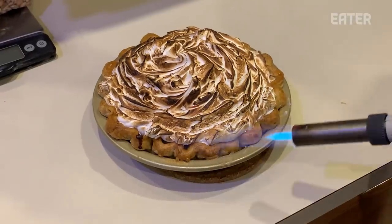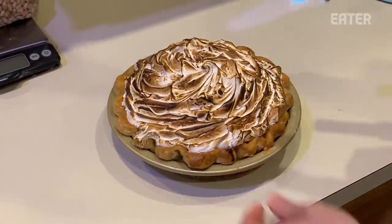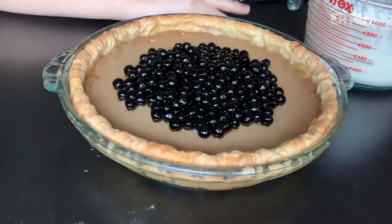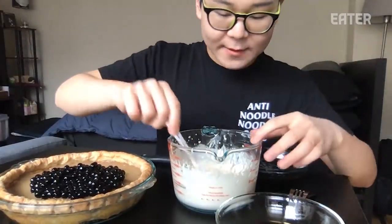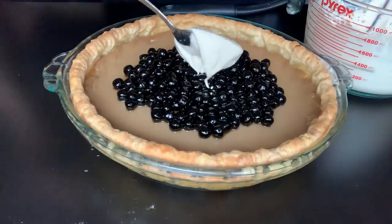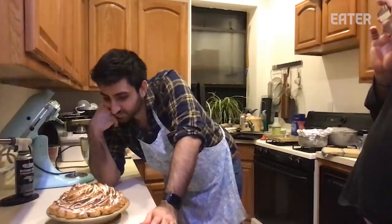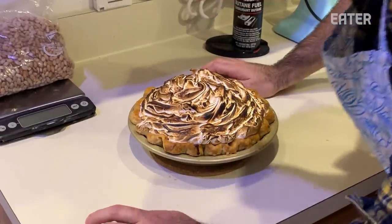Oh my god! It's nice and brown, now I'm just gonna touch up the toasting on it. Because I like mine to be like quite dark. Okay, so you see all three layers now. And then I'm gonna have the slightly whipped cream in the center. And this is a honey lemon meringue pie. And it looks gorgeous.